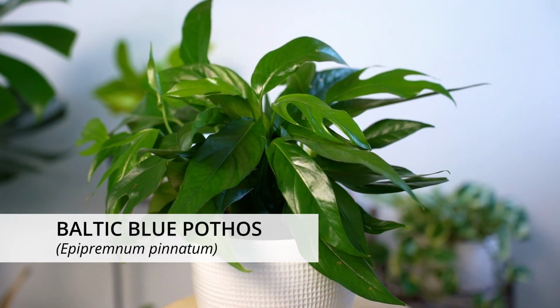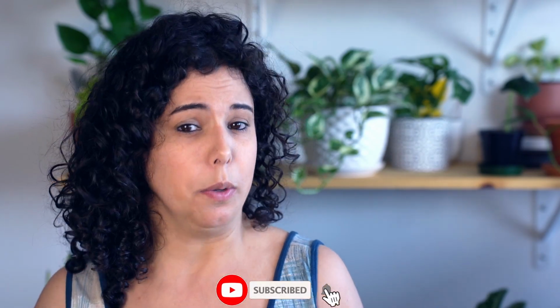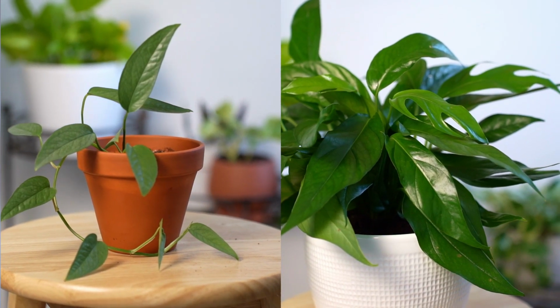Hi friends, today we're going to talk about the Baltic Blue Pothos and the Cebu Blue Pothos. And I've been wondering, these two plants look kind of green to me like most plants, so why are they called blue in the first place? We're here to answer this question, and we're also going to talk about the differences between the two plants and where you can get your plant and how much it will cost.